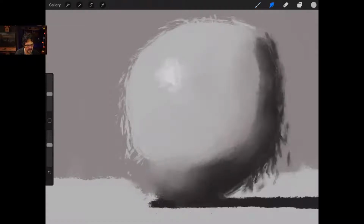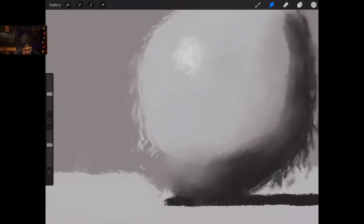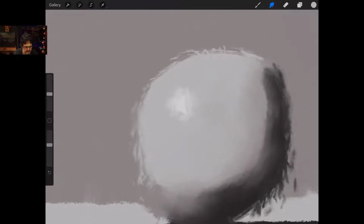So again, what we're going to do is soften some of that up. Maybe not all of it, you know, maybe an edge catches here and there. But it's not really hard edged like a metal ball or ball bearing.